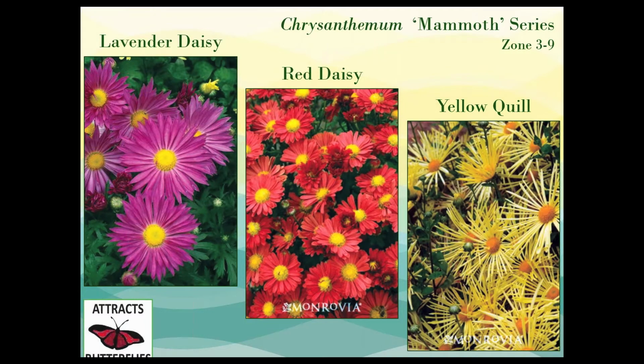We've also added Chrysanthemum Mammoth Mum series, also known as the mums from Minnesota. These are actually true hardy garden mums, not just garden mums, hardy to Zone 3 in 3 popular colors. We're already getting quite a few orders in for these 3 varieties.